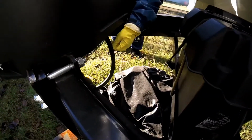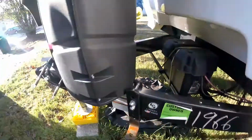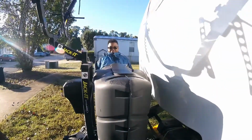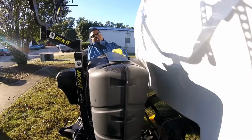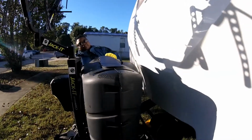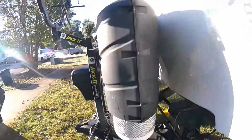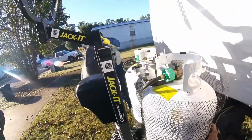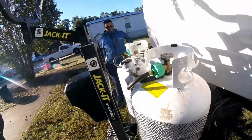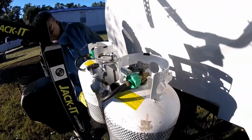There's a bungee cord to lock this box on, so that when you're driving, it doesn't just bounce off like that. So let's hope that there's not a huge spider under here. There it is. Nothing. We're good.